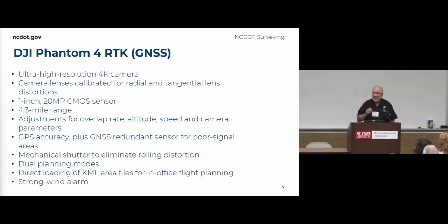And you're not really supposed to have somebody 4 miles down the road and they see it. You as a pilot have to keep your eyes on it or have it in visual line of sight. There's ways to get waivers. We have to work with aviation on that to get authorizations and waivers for certain things.